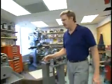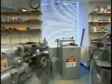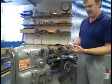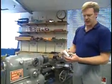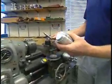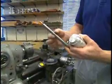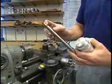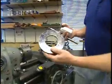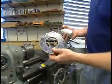Now over here, on the other side of the shop, we have two lathes. Lathes are used typically for making parts like this, cylindrical parts with cylindrical features. Parts such as this, shafting that has steps in it and threads, and also working on discs and rings, such as this.